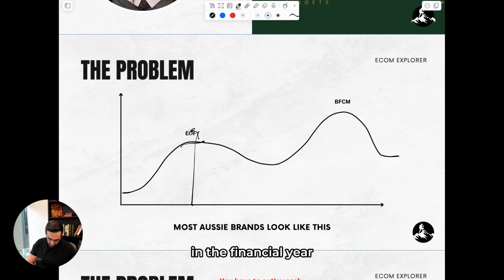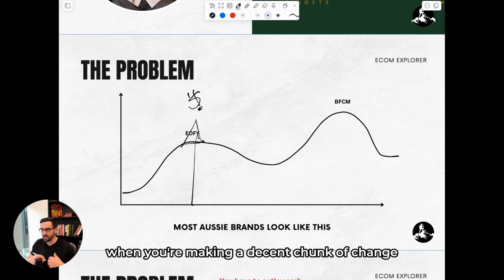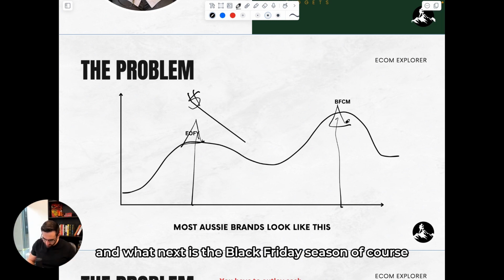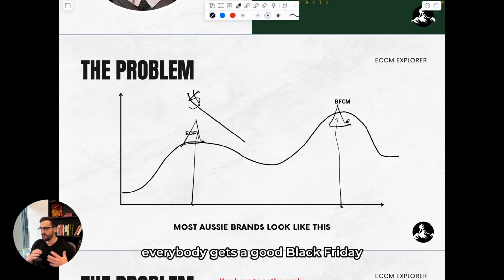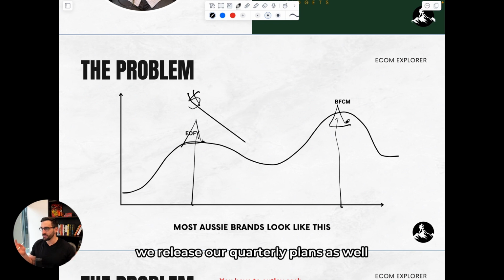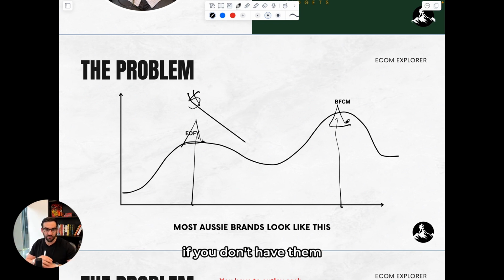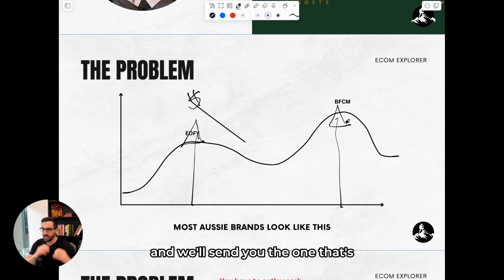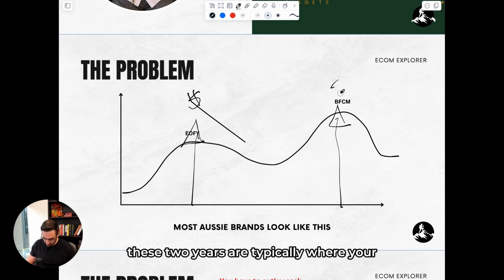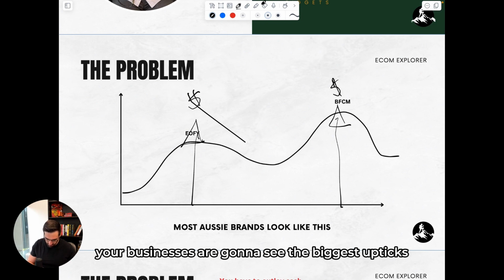Of course, end of financial year, you've got this big period when you're making a decent chunk of change. A lot of people are doing their shopping due to tax time. Next is the Black Friday season. Of course, everybody gets a good Black Friday if you have a good strategy. If you need a Black Friday strategy or end of financial year one, we release our quarterly plans as well, so keep an eye out. If you don't have them, feel free to reach out and we'll send you the one that's relevant for the time of year that we're in. But yeah, these 2 periods are typically where your businesses are going to see the biggest upticks.